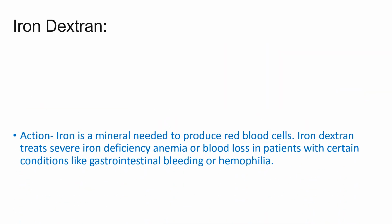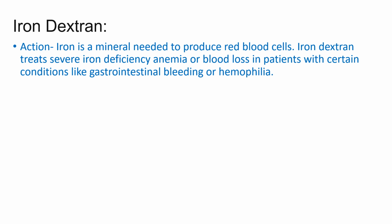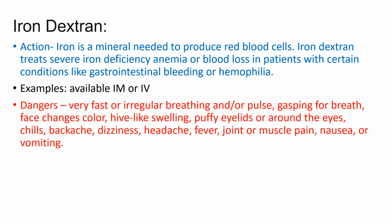Iron dextran is another way that patients can take iron. However, it's saved for the patient that is severely iron deficient, or somebody with blood loss like GI bleeding or from hemophilia. It is given IM or IV. The danger is that it can cause anaphylaxis. So the side effects on the slide are all side effects of anaphylaxis: the irregular breathing or pulse, the swelling in the face, the puffy eyelids, the back pain, the fever. All of that is a bad reaction.